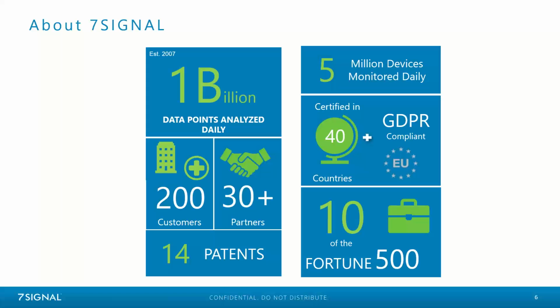We have over 200 customers, over 30 partners, and 14 patents, which means that the technology you see from 7Signal, you're only going to see from 7Signal. Additionally, we are certified in over 40 countries, and we're GDPR compliant, which essentially means that we take data and privacy very, very seriously for all of our users across the world.